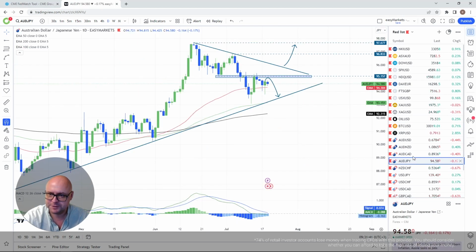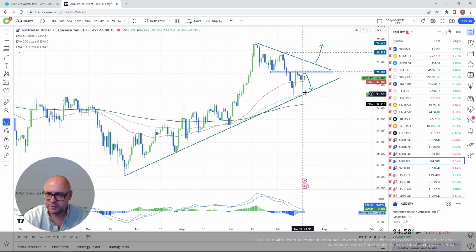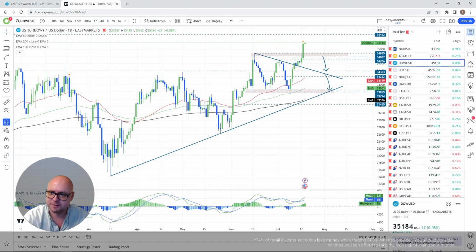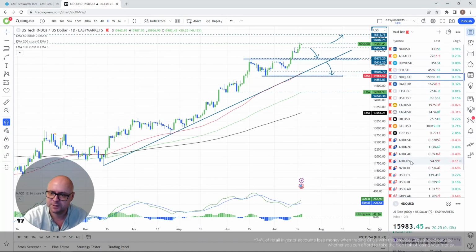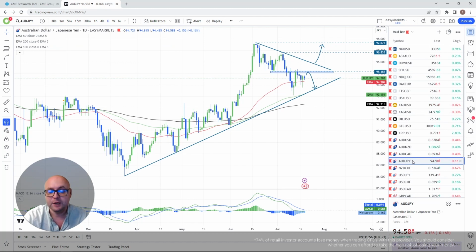AUDJPY, so very quickly on this one. I haven't looked at this one for quite a while. Yesterday it pushed strongly to the upside. Well, yeah, I mean, duh, because of this. Because of this, everything pushed nicely to the upside. Nobody's in the yen. However, not everything is as clear as it seems.